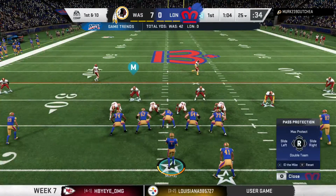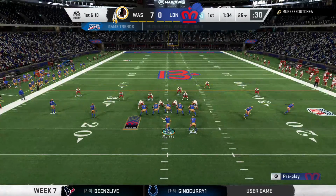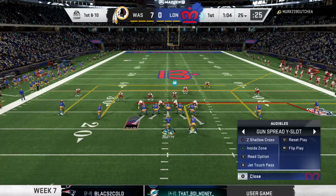The offense back out there at the line, ready for their next drive. They had the interception last time. It led to the opening touchdown. So now 7-0 the score as they start 1st and 10.